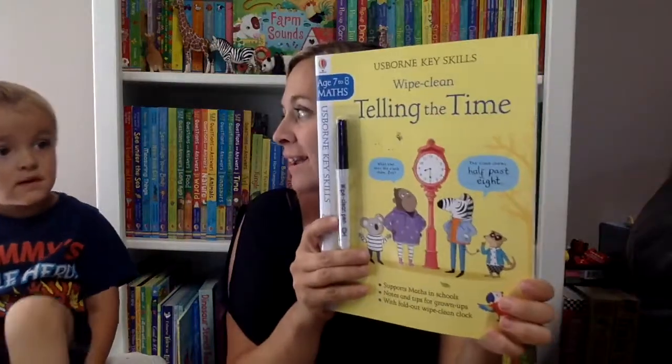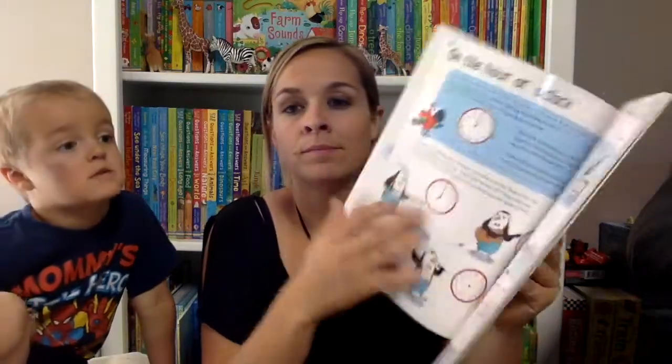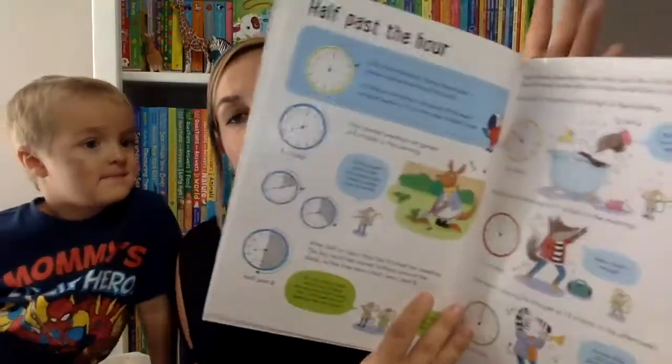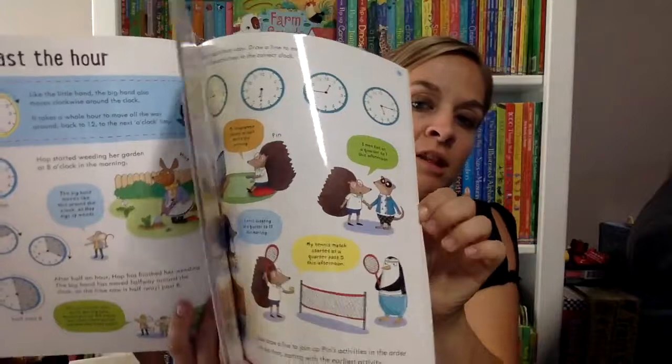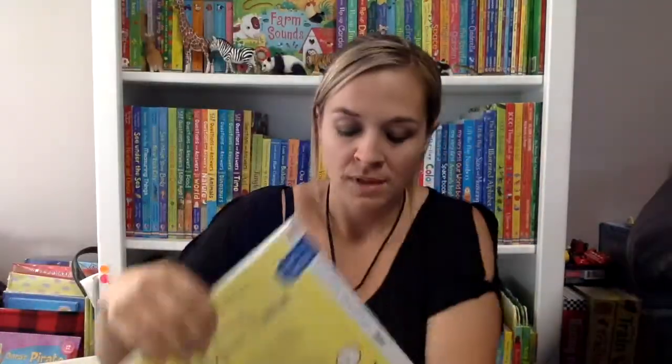What's this one? Telling Time. It's a wipe clean telling time book for ages 7 to 8. You've got to say the time. So perfect learning book. Lots of cool information. There's a little parent guide at the back to help you help your children. If you haven't seen these before, you just use the marker, do the activity, and then wipe it clean.